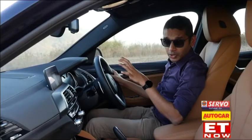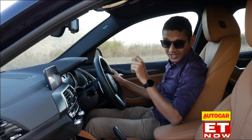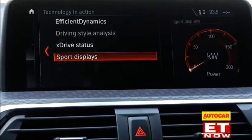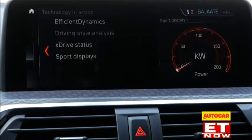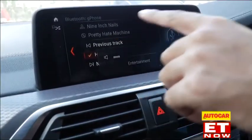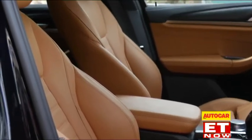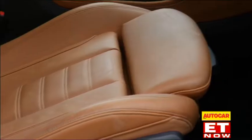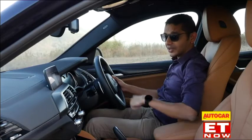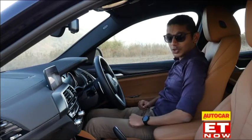It gets BMW's iDrive, which is widely regarded to be one of the best in the business, although the Mercedes system is really good this time around. But it's not the latest version of BMW's iDrive. Still, you do get a large touchscreen, a click wheel with a lot of shortcut buttons, and even gesture control for a few functions. The seats are very comfortable, but they clearly have a more sporty intent to them, in that they're a little bit firmer than the ones in the Mercedes, but on the other hand, you can adjust the bolsters quite well to hold you in place and to suit your frame.